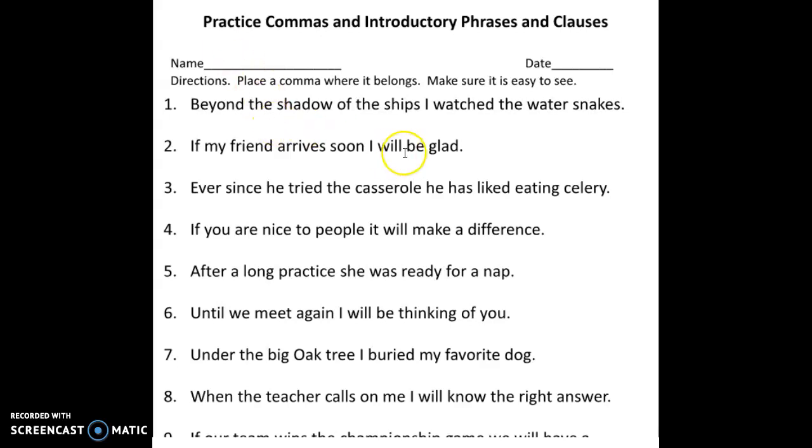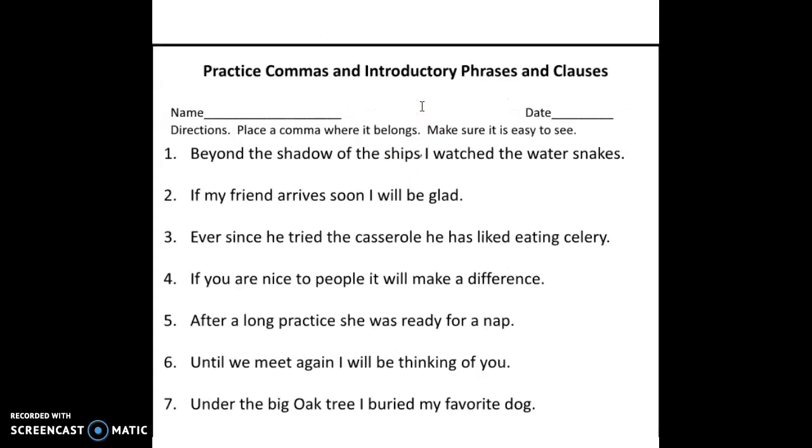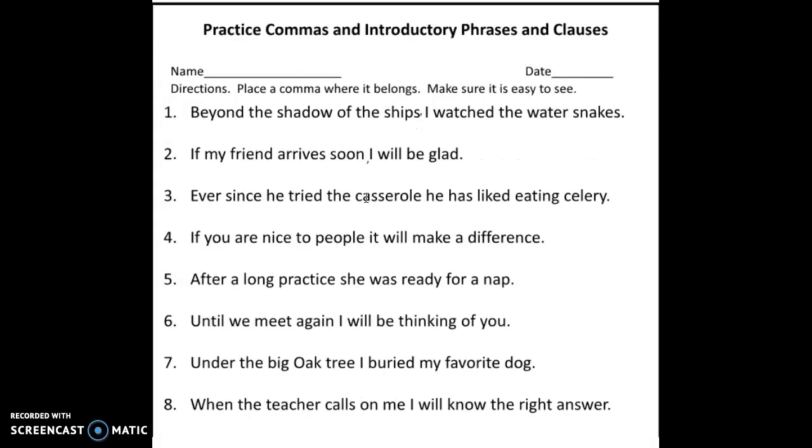Okay, so for number 1, the sentence says, "Beyond the shadow of the ships, I watched the water snakes." So I would put the comma after ships. Beyond the shadow of the ships, comma, I watched the water snakes. Okay, number 2. If my friend arrives soon, I will be glad. So I would put the comma after soon. If my friend arrives soon, comma, I will be glad.